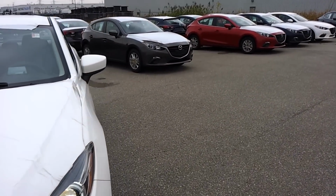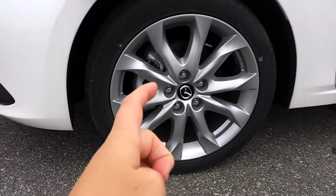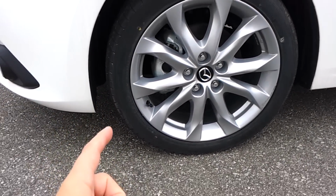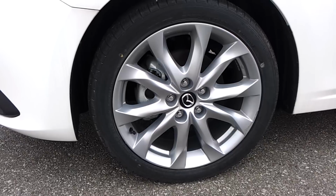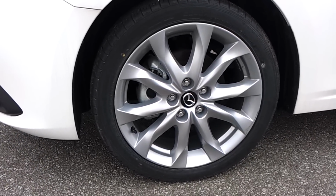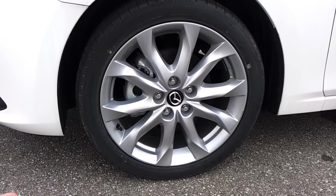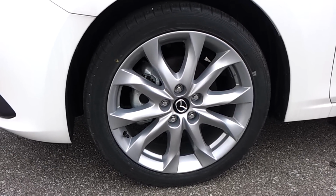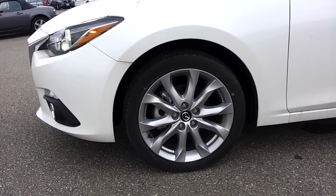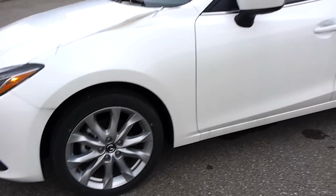But next thing we have, your 19-inch alloy wheel. If you wanted to upgrade these wheels, it would be anywhere between $2,000 to $3,000 for the rims and rubber. It gives it a nicer look. It looks a little bit meaner. You have a nice stance. So when you look at the side, it just adds that little more to it.